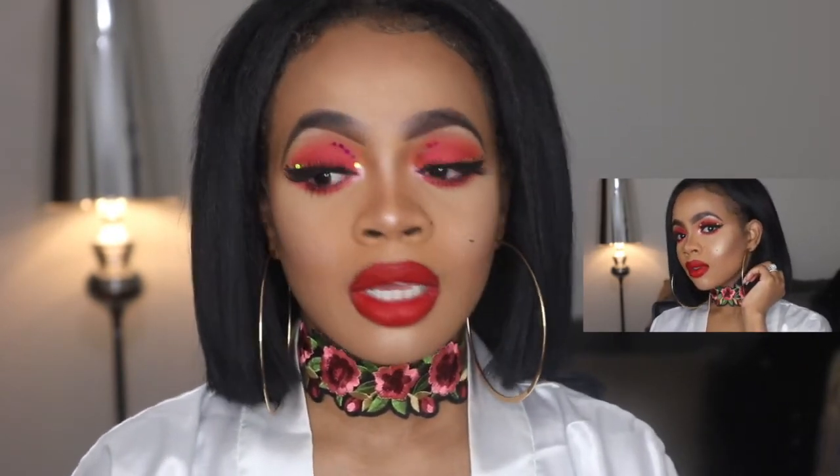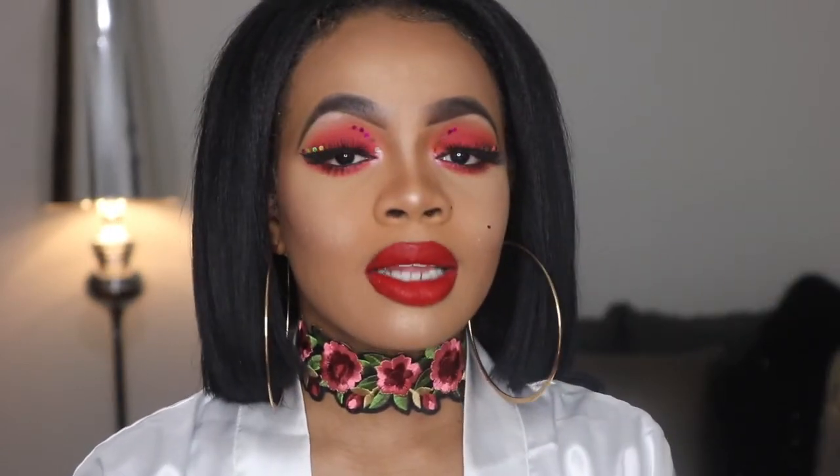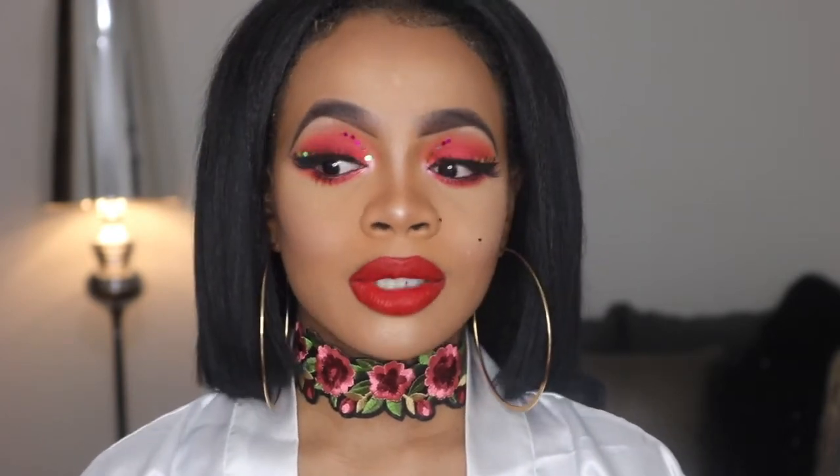It looks really good. It can last all day. And like I said before, when applying this red lip, you only have to dip into the bottle once. So nonetheless, it's gonna last you quite some time. I absolutely love this red lip color.